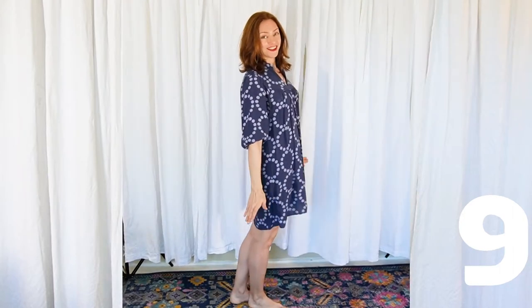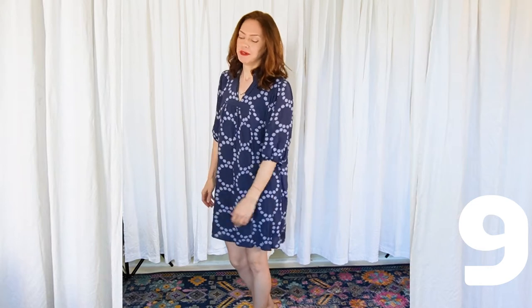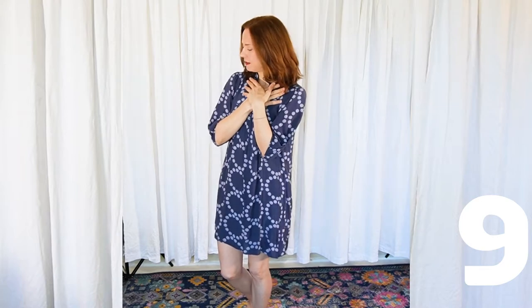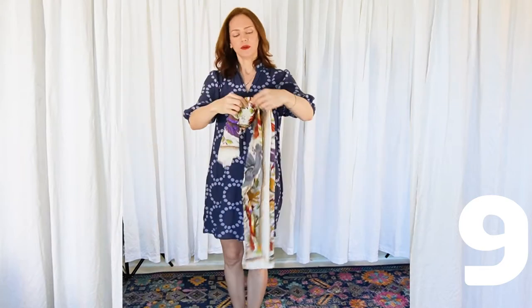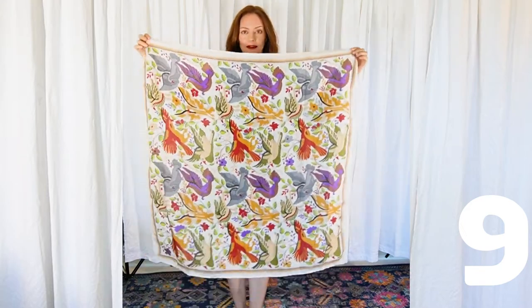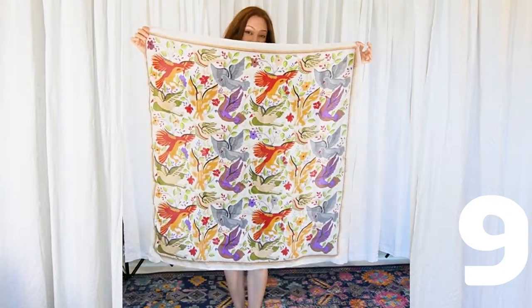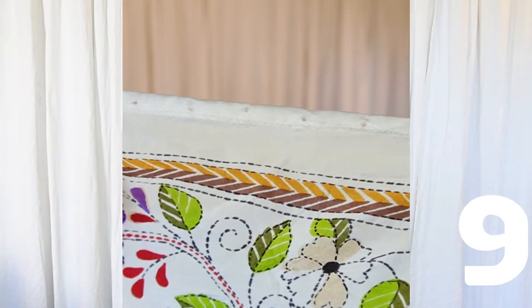Next outfit. This little dress is super cute. Guess what? It's silk. Of course it is. It's like wearing a silk scarf. I've had this dress forever. It's from Banana Republic. It's nothing special, but to me, it's something special. I'm just going to go ahead and grab our next victim here. Okay, I have picked this large square scarf. This was sold at Anthropologie, and it used to have tassels on it. And I found the tassels to be too much, so I removed the tassels. You see the little holes there?